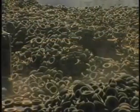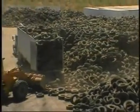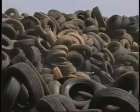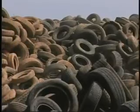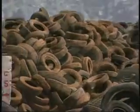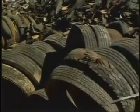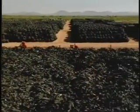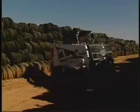Scrap tires are one of the world's most troublesome solid waste problems. Every year, some 300 million pile up in the U.S. alone. Besides their sheer volume, the bulky discards present many problems in local landfills, creating a global challenge. Many end up in giant tire piles.